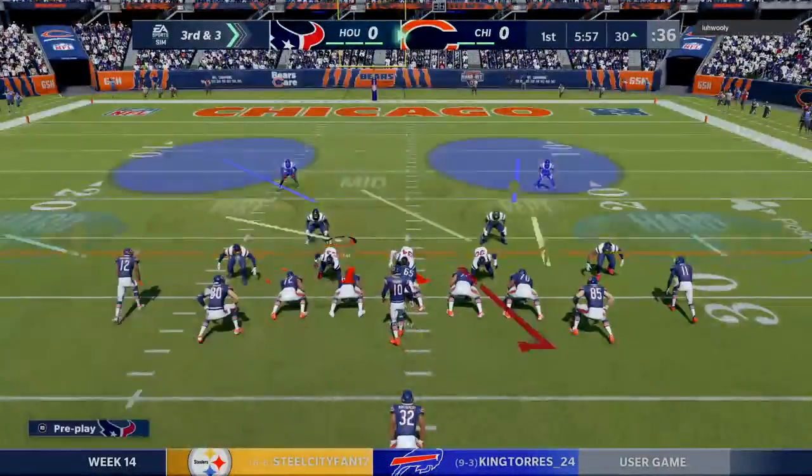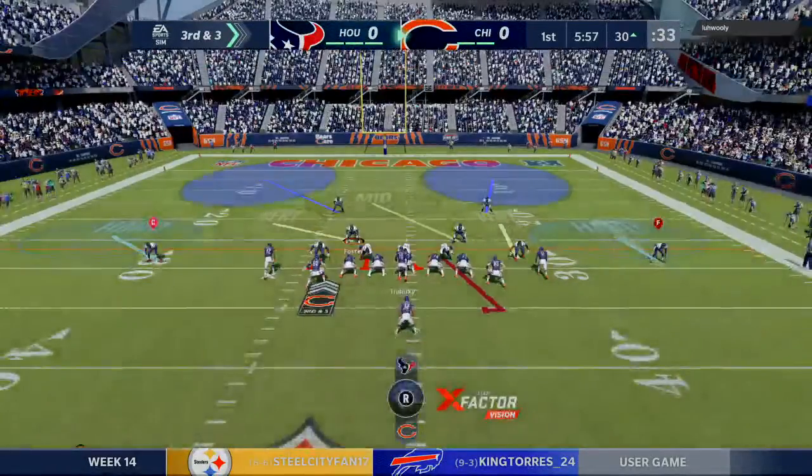It's been a 7-play opening drive, and this is 3rd and short.